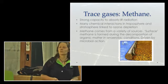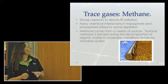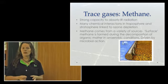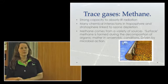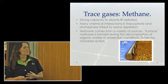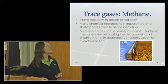Okay, so just introduce my gases. Trace gases, methane. Even though they're released in a smaller amount than CO2, they actually potentially have a higher ability to store infrared radiation, therefore leading to global warming.